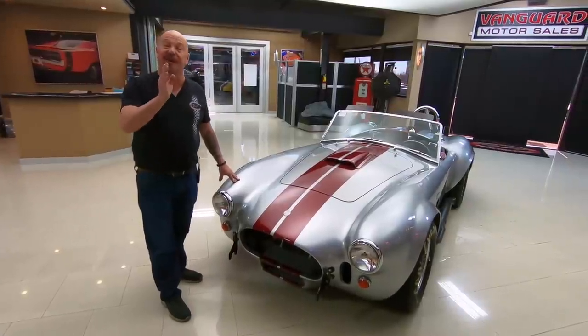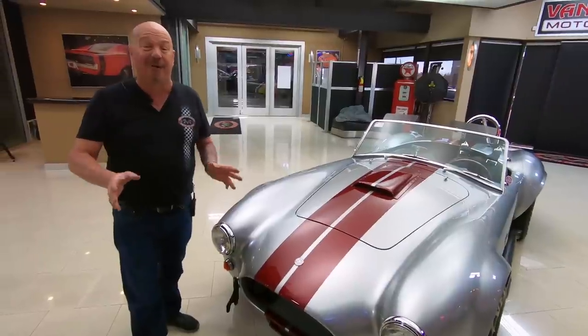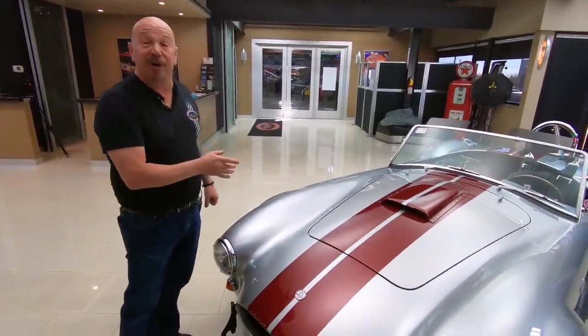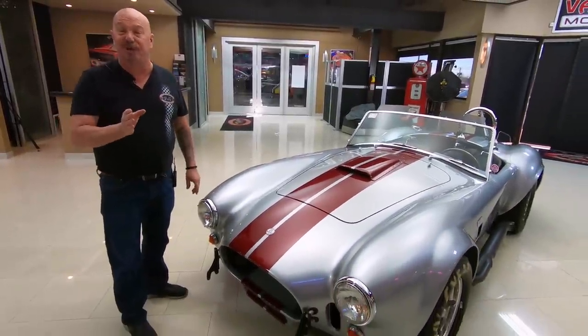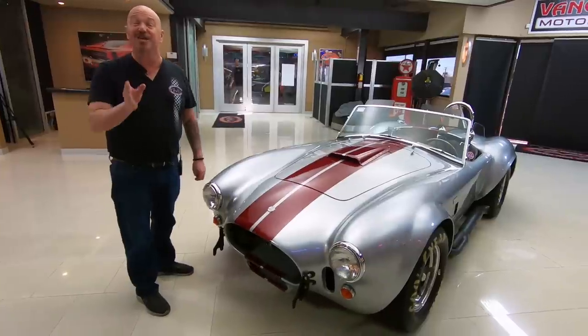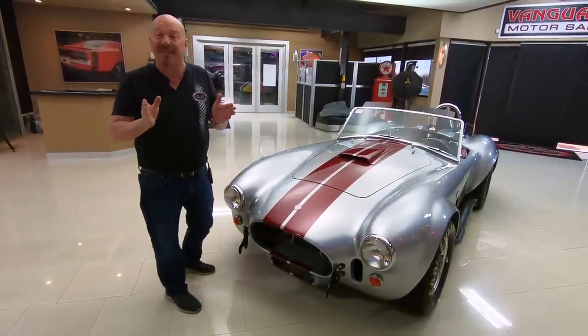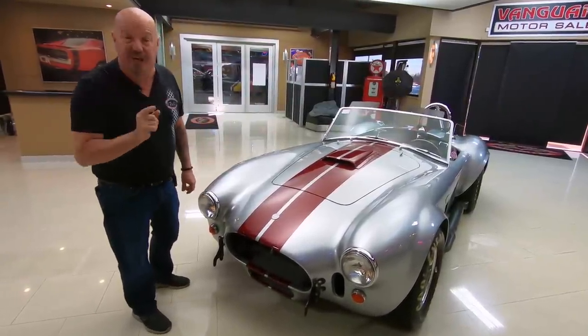This baby's just about as close to a real Cobra as you're gonna get. Carroll Shelby himself had his hands in making this car, baby. This thing's got a real 427 under the hood, all aluminum, supercharger on it, and it used to actually be owned by Carroll Shelby. We have a copy of the title that has Carroll Shelby's name on it. You're gonna love checking this one out.